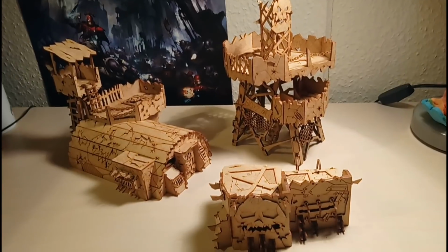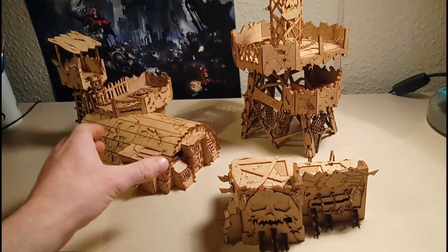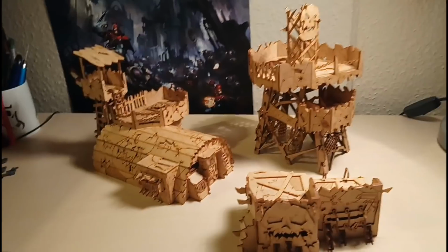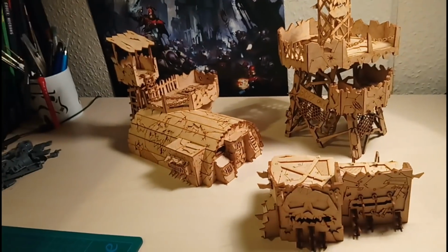And so yeah, stay tuned to the channel, because I'm going to get this stuff painted up, and I will eventually do a video with this set up with the rest of my desert terrain, and I should have a very, very cool orc themed desert board.